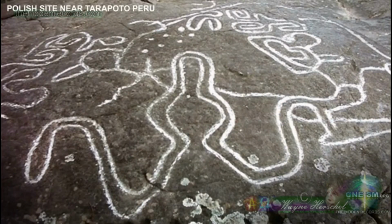This polished site near Tarapoto in Peru has what I think is a cosmic serpent and the Stargate opening here, but look at this, Pleiades, 7 dots. A star perhaps. The journey from the star is followed with a line. It goes right round to this part here where it opens up into the Stargate.